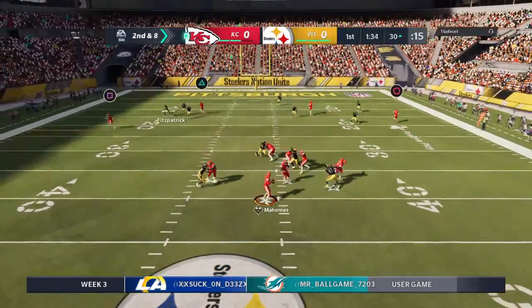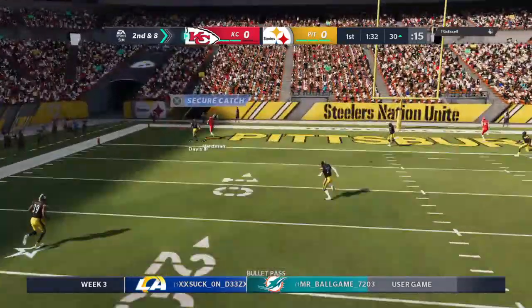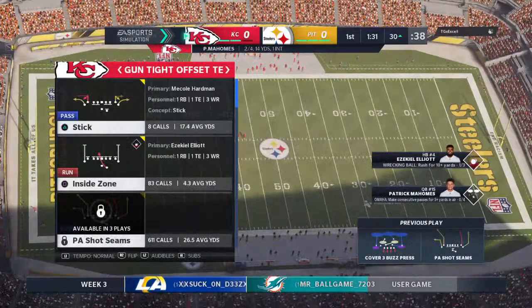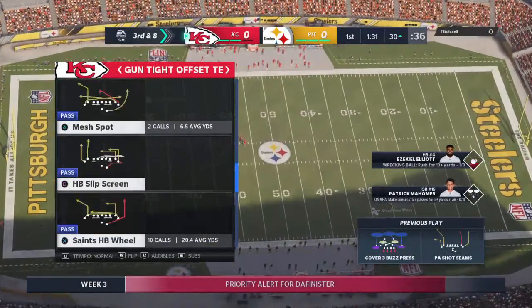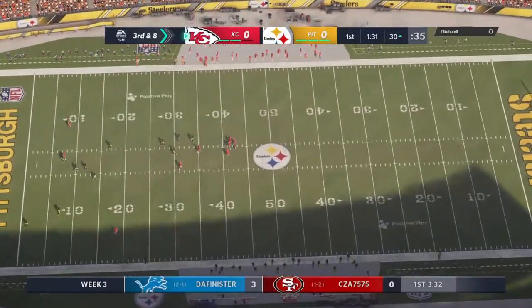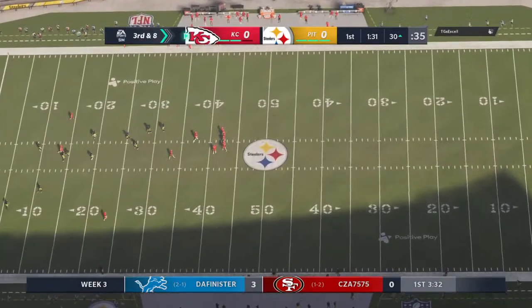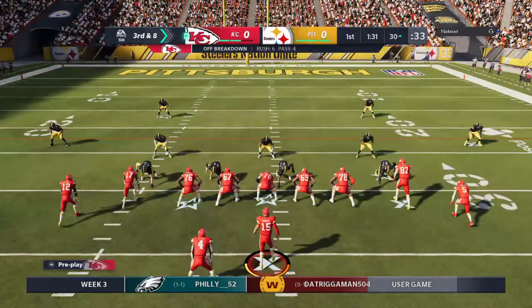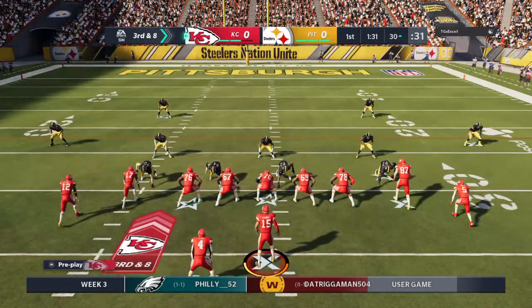From the 30 on second down, Mahomes taking a deep shot here for Hardman. And that's going to be incomplete. Good effort there trying to take a shot, but it's third down. Brandon, we saw these defenders flying to the football in their win last week, and nothing has changed. They're still moving around quickly and forcing incompletions.